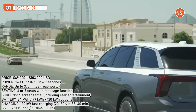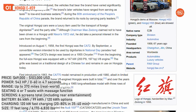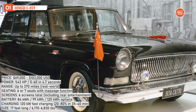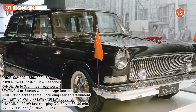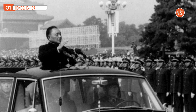Before we dive in, let's talk about Hongqi, because most of you just said, Hong what now? Hongqi translates to red flag in Chinese. This isn't some startup. This is China's oldest and most prestigious automaker, founded in 1958. They're the Chinese equivalent of Cadillac, except they actually build cars that presidents drive. While Cadillac was building land yachts for Americans cruising Route 66, Hongqi was building parade limousines for Chairman Mao Zedong.